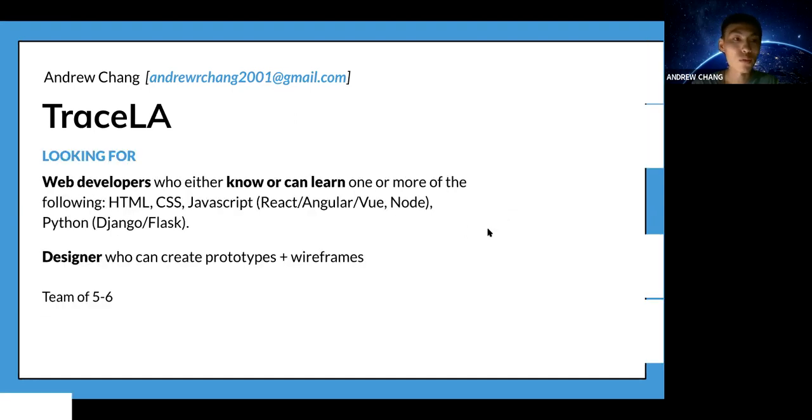Yeah, so I'm looking for a team of 5 to 6, mostly web developers who have experience in some part of the stack. And I'm looking for one designer who can help design the website and create prototypes and wireframes. If you aren't familiar with some of these technologies, I'm mainly looking for either experience or passion to learn these technologies on the job. So next slide.